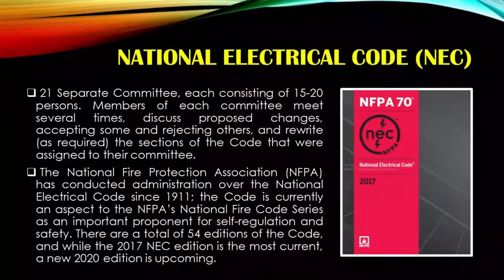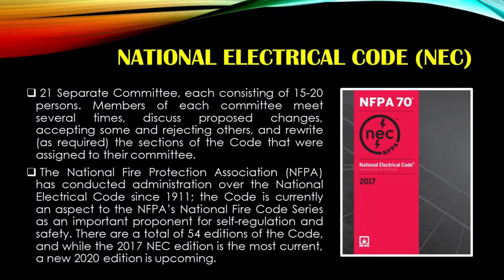In revising and updating the NEC, there are 21 separate committees, each consisting of 15 to 20 persons. Members of each committee meet several times, discuss proposed changes, accept some and reject others, and rewrite, as required, the sections of the code that were assigned to their committee.